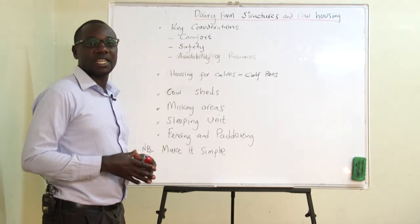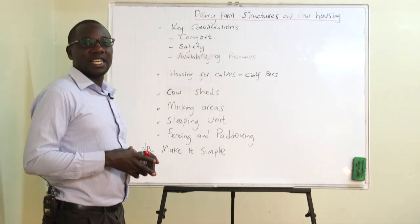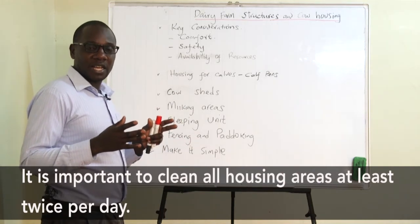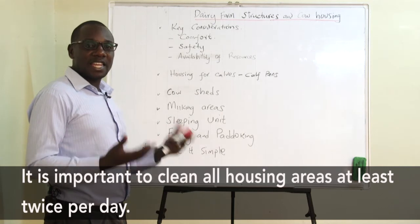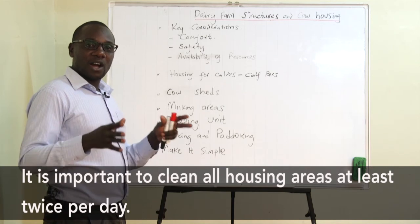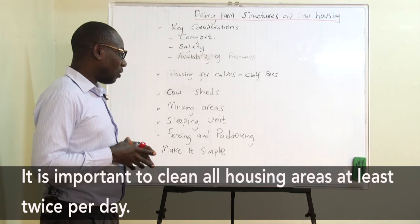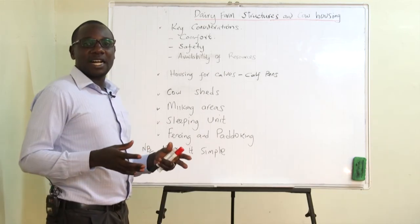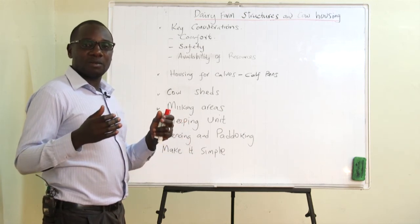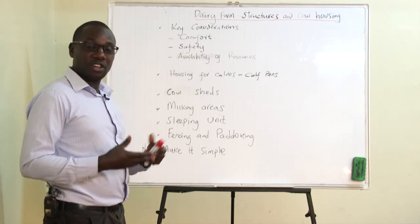And that is why it's important to make sure that every morning, and at least twice a day, the area is maintained with high levels of hygiene, and any other dirt that collects during the day at the sleeping area should be removed and washed away all the time. Remember that the sleeping area is where most farmers put their feeds for the animals to feed even during the night.